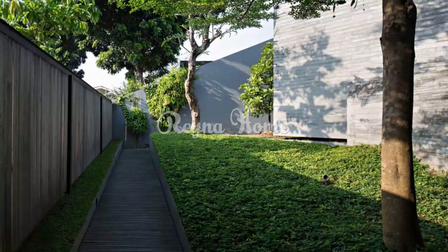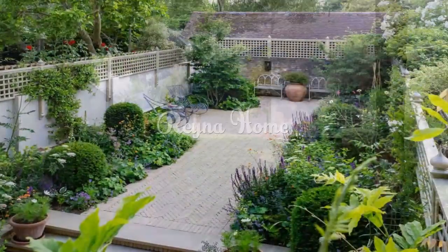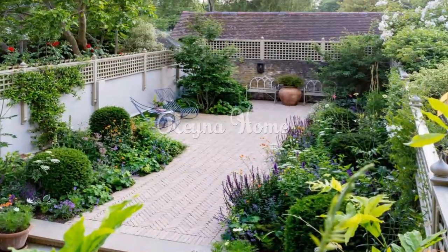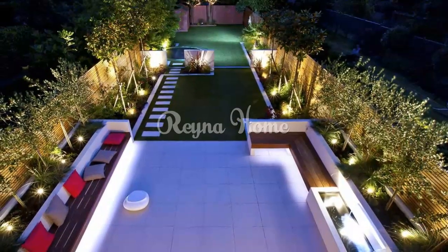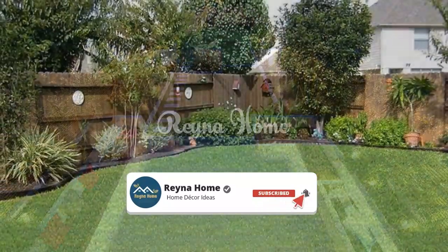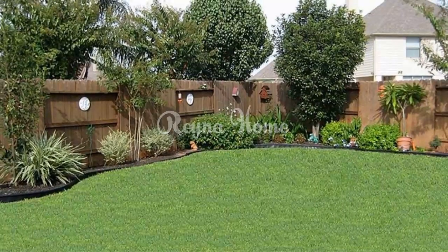By embracing thoughtful design principles and creative solutions, you can transform your garden into an oasis that invites relaxation, entertainment, and a deeper connection with nature. Whether you choose to create distinct zones, incorporate vertical elements, or introduce focal points, your long, narrow garden can become a testament to the power of intelligent design.